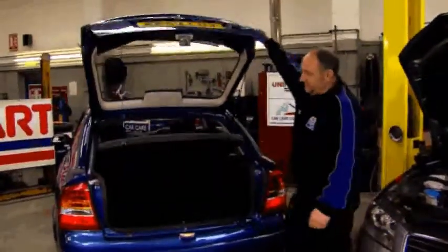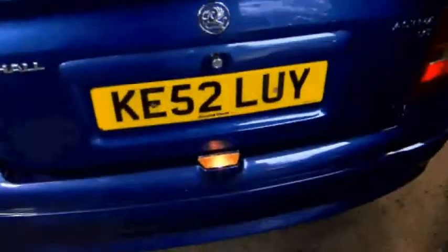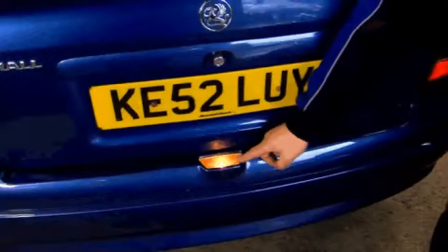Now we have our checks, but one final lamp that's easily missed: number plate illumination lamp. And that concludes our checks. Your vehicle should now be ready for its long journey.